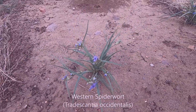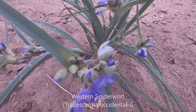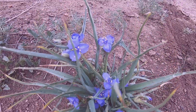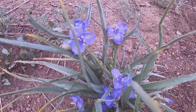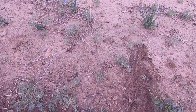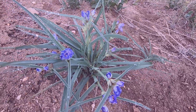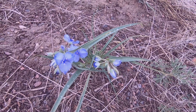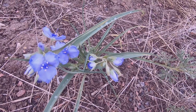So this is a western spiderwort, Tradescantia, and this is very common at this nature trail, and also a very striking blue that pops out. Mostly, I think early morning to noon time, the flowers are beautiful. But toward the end of the day, they become a little bit closed. You can buy this at a garden center to plant in your garden also. It's a very, very common plant that you can plant in the garden in the US.